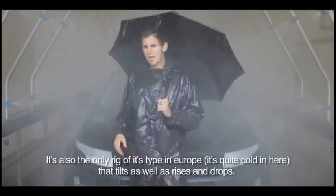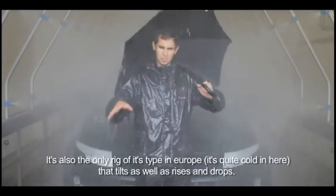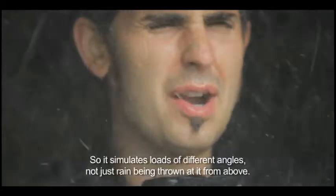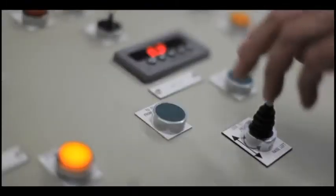It's not the only thing of this type in Europe. It's quite hard. And it tilts as well as rises and drops, so it simulates totally different angles, not just rain being thrown at it from above. Hopefully it's dry in there. It's not out here.